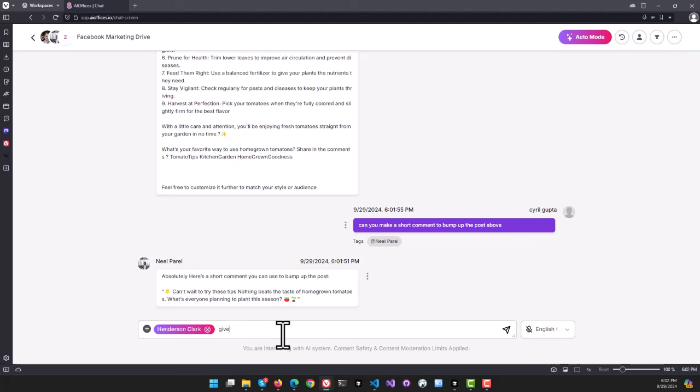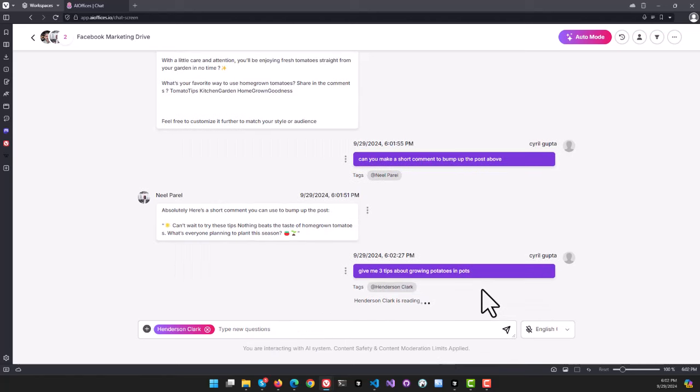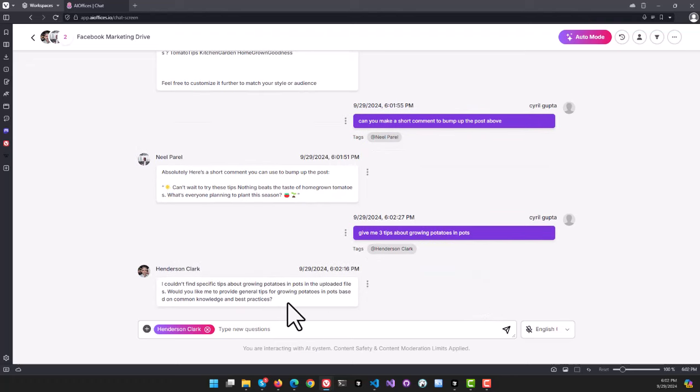give me 3 tips about growing potatoes in pots. Here we go. All right, so again, you need to just give it qualifying instructions. If it doesn't work your way a little bit, just tell it more. Generate those tips on the basis of your own knowledge. So if you give it some specific information, it's going to work so much better. But if you don't, then you will just need to tell it to do things your way, and it will.